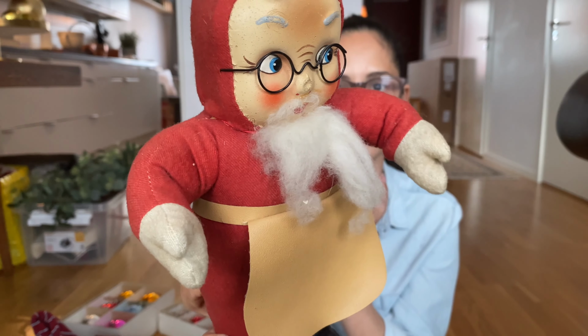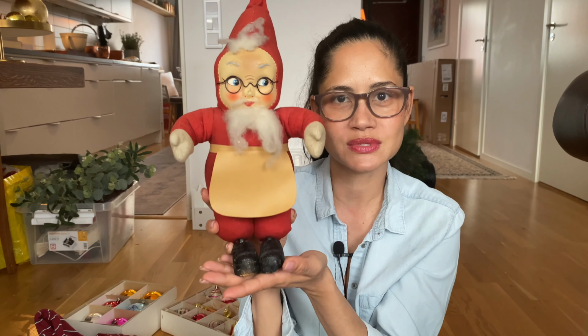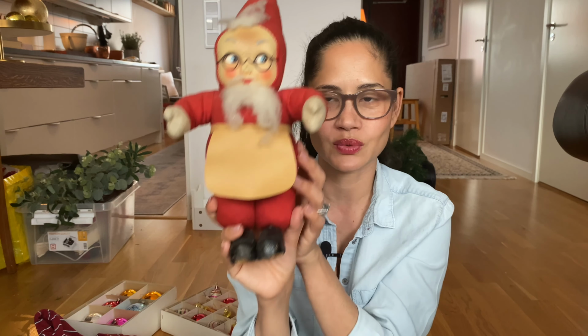I mean, the face is all worn out. It's got glasses, and it's not really a Santa Claus. It's like a gnome, Santa Claus's helpers, I think. But I love it with this sort of leather apron. It's just so gorgeous. I'm going to incorporate this one as well under the Christmas tree this year.